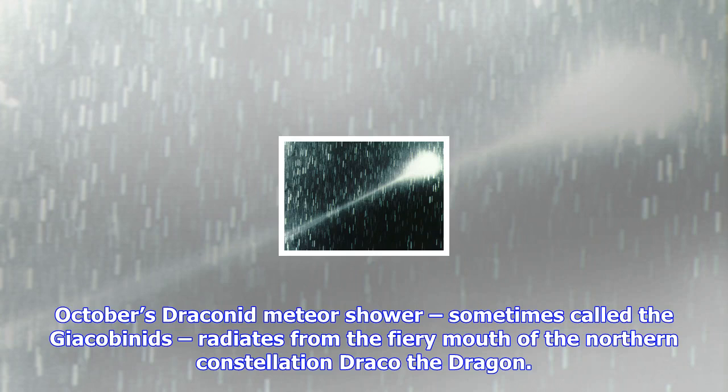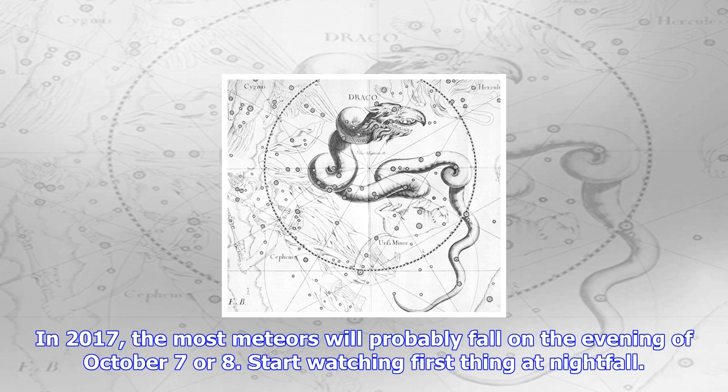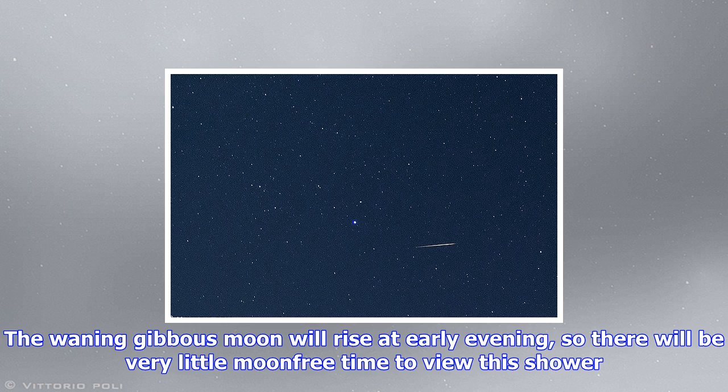October's Draconid meteor shower, sometimes called the Giacobinids, radiates from the fiery mouth of the northern constellation Draco the Dragon. Because the radiant is located so far north on the sky's dome, this shower favors temperate and far northern latitudes, such as the US, Canada, Europe and northern Asia. In 2017, the most meteors will probably fall on the evening of October 7th or 8th.